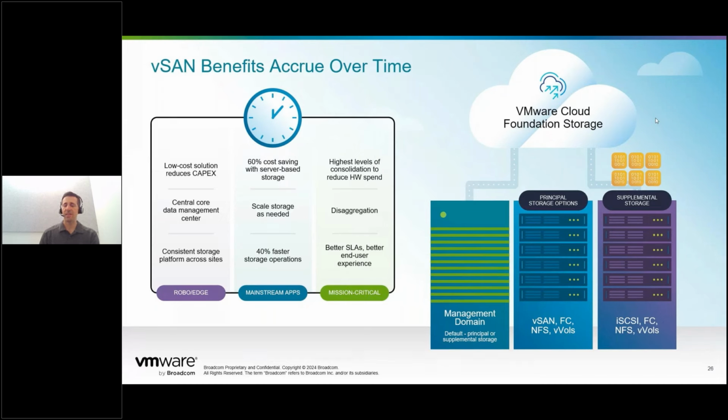You don't have to have one-off designs for your edge sites, another storage solution for your factories or your manufacturing facilities, and a third solution at your data center. With vSAN, it's consistent across all of your environments, making it much easier to manage.